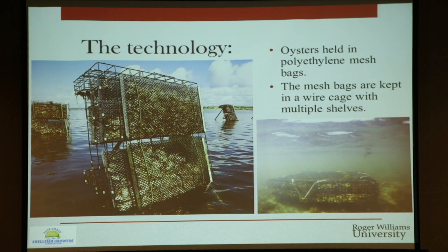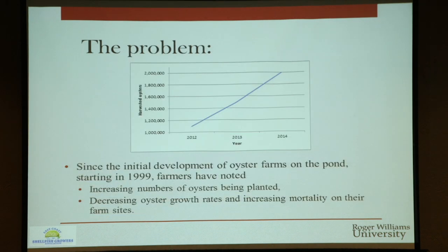And so the oyster growers there, because it's a shallow water site, have been using these low profile bottom cages where the oysters are put in these mesh polyethylene bags, and then the bags are put in basically these wire cages that have multiple shelves on them to hold numerous bags.